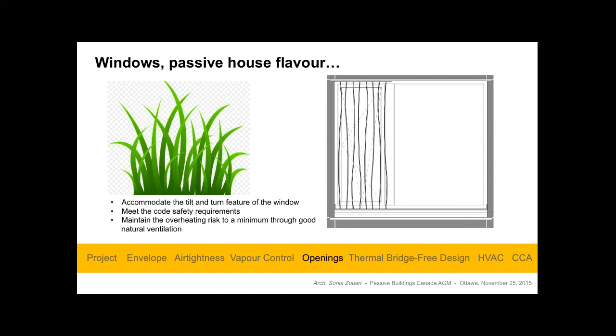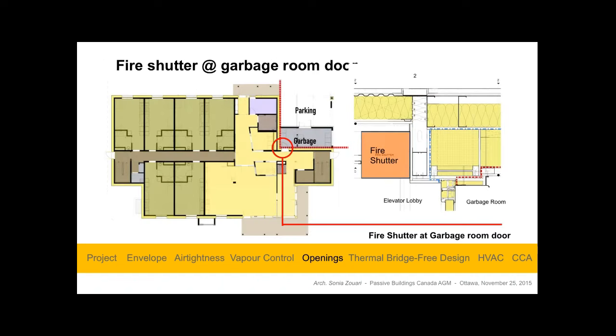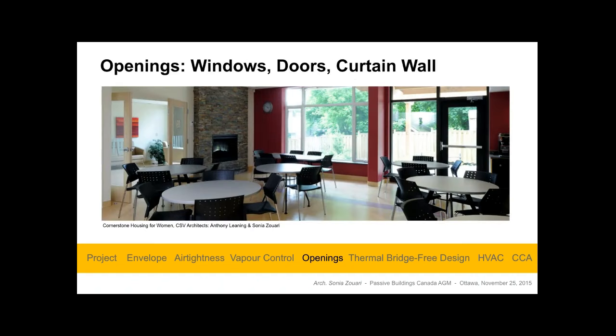At the garbage room, we used fire shutters as we were not able to source a fire-rated passive house door. Again, bringing the outside into the common spaces was one of the architectural qualities we were really striving for, and all south, east, and west openings were fully shaded with either exterior canopies or interior solar shades to mitigate any overheating risk.